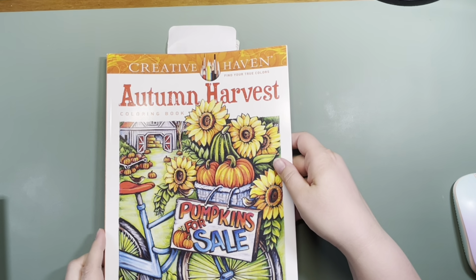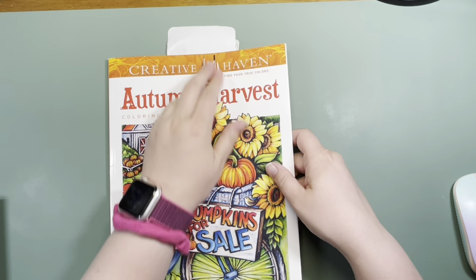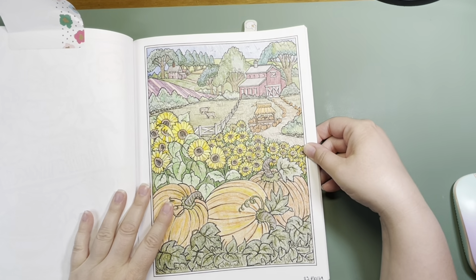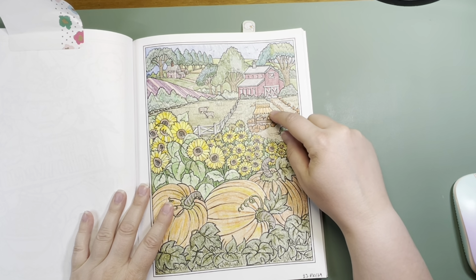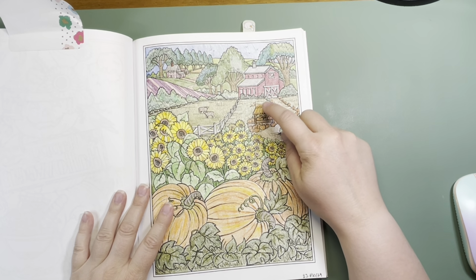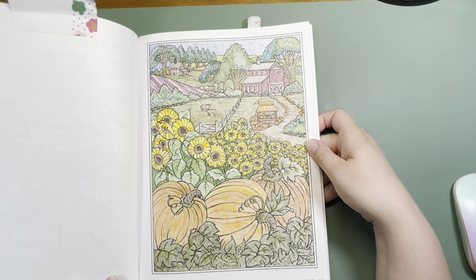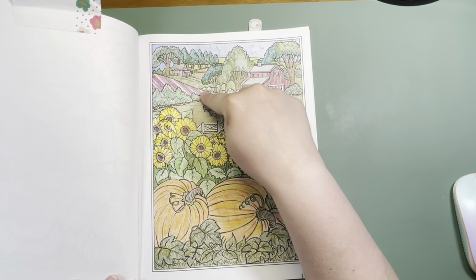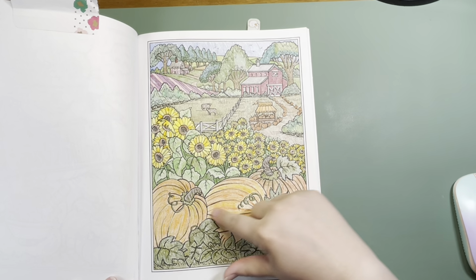We've got Creative Haven Autumn Harvest. This was one of my books. I wanted to complete a page in it for August and September, so I went ahead and finished that. I don't really like how that pumpkin thing turned out. I should have done some different colors, but that's okay. I like how the rest of it turned out. I made that a flower field. Like how my pumpkins turned out.